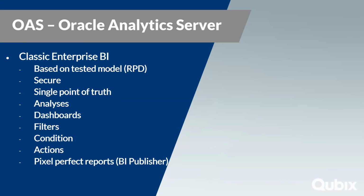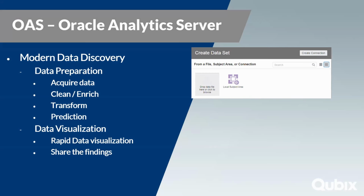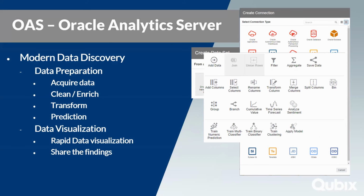To solve this, Oracle has introduced data visualization, which represents modern data discovery. So with data visualization and the data flow interface, you can use data from a rich set of data sources. You can use governed subject areas and ad hoc data sets from Excel, join the data together, filter, transform, and aggregate to get a new set of data which might give you new findings. There are also powerful machine learning algorithms included, which can be used with our dataset.